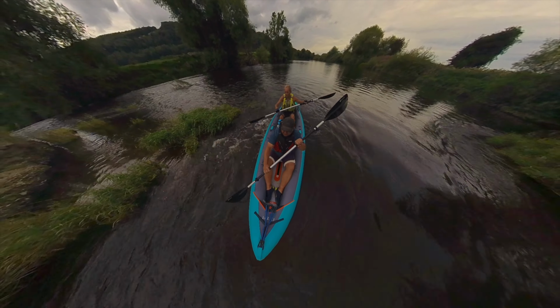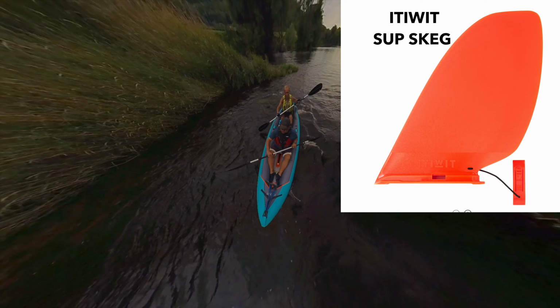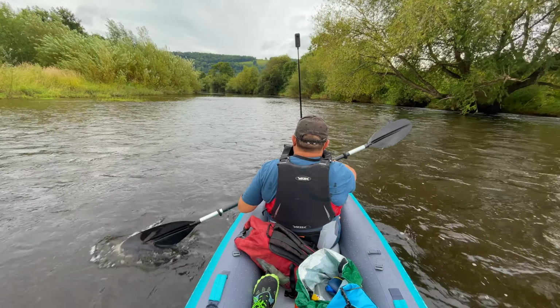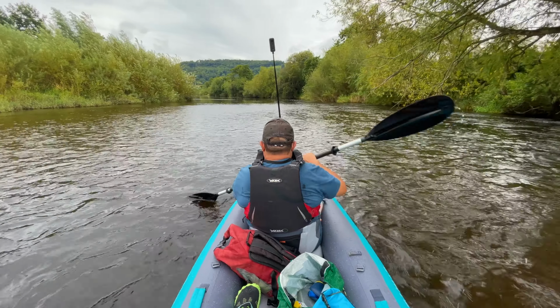That scraping noise is the sound of our skegs dragging on the bottom of the river. We'd fitted two of the longer Itiwit skegs on the back of the kayak to aid with tracking. That tall monopod on the front of the kayak is the selfie stick for my Insta360 X3 camera.